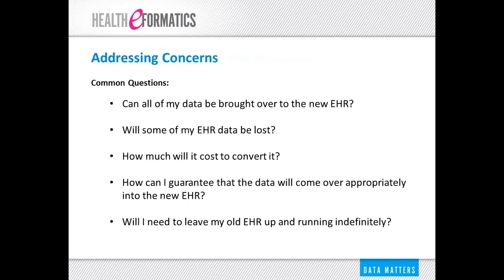So going back to what we started with in terms of some of the common questions that people have: can all of my data be brought into the new EHR? So in some way, yes, it all can. It doesn't mean that all of it's going to end up discretely within the target EHR, but you can do something with all of your data there, whether it's a combination of the options there. You are able to bring all of your data over.